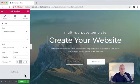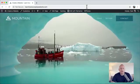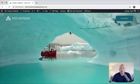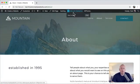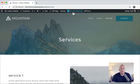And now we can update that right here. And we can view our page by just going up here and taking off all of this, pressing enter. And now we can see that our website is looking really great. And of course, you can go to the About page and we can edit with Elementor and make all those changes just like we did on the home page. Or we can go to the Services page and again, edit with Elementor and make all those changes just like on the home page. However, if we click on the Contact page, it's a little bit different.